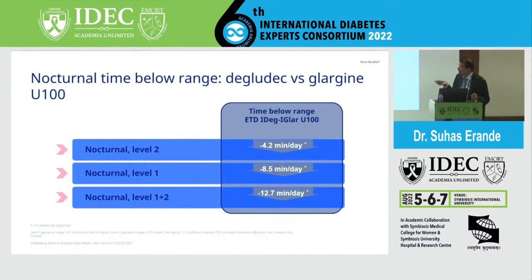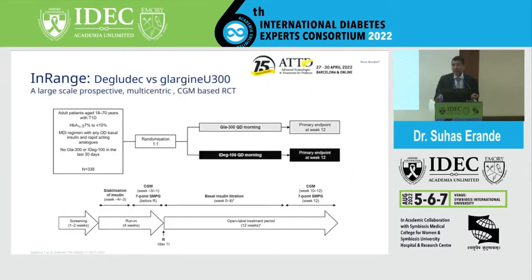So the risk of both level 1 as well as level 2 nighttime hypoglycemia, a total of 12.17 minutes per night, was reduced by injection degludec rather than injection IGlar 100. This is a relatively recent publication. Injection degludec and IGlar 300, the two second generation basal insulins, are compared against each other. This is a large prospective multicentric study.